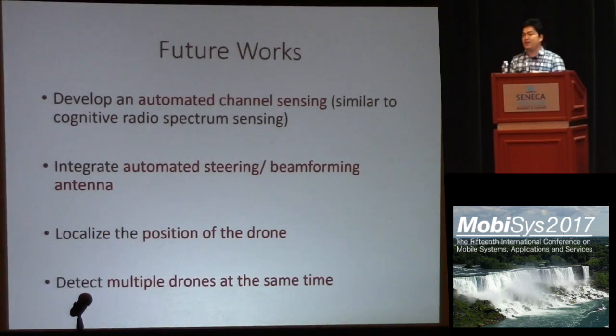For future work, we would like to develop an automated channel sensing to identify the frequency of the drone communication, inspired from common integrated spectrum sensing. We also want to integrate an automated steering beamforming antenna to keep track of the drone. We also want to localize the drone and detect multiple drones at the same time.